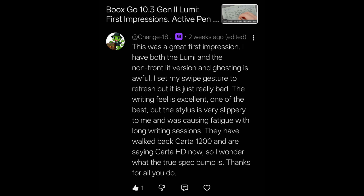They have walked back Carta 1200 and are saying Carta HD now, so I wonder what the true spec bump is. Thanks for all you do.